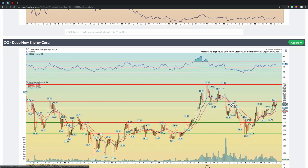Daqo New Energy Corp bottomed at 20.35, and it really hasn't looked back. We broke out above the 30. We consolidated for several weeks, and now we broke above the 41 level, and now we pulled back. Now we're consolidating here, and it looks like it wants to break higher above that about 47 level. Once it breaks that 47 level, I would not be shocked to see it make a sharp move towards that 70 level. So a lot of upside here.